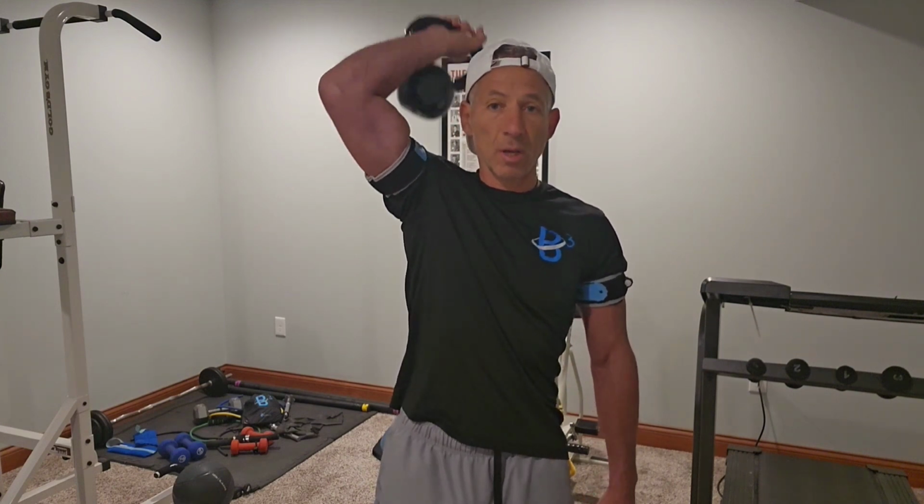And what I do is I start with one arm and I do my triceps, full extension, bringing it back down to where the kettlebell about touches my shoulder. So I'm going to do triceps, and I'm going to do 20 on each side. And I'm going to do that 2 reps of each, 20 each.